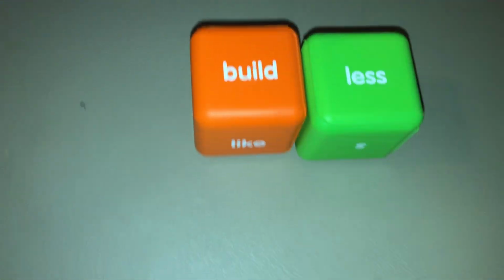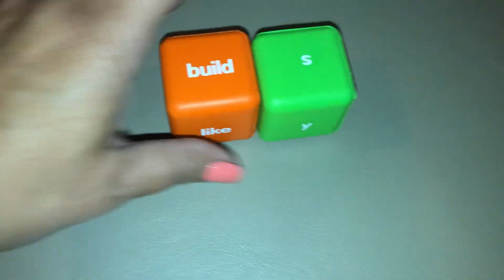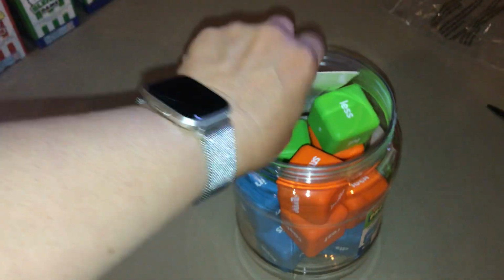Build-er. Yes, it makes a word. What about if I rolled build less? Is that a word? No, it's not. Okay. Builds. Is builds a word? Yes. So each one of these canisters is slightly different, and these are foam, and so they'll be easy to wash and keep clean, which I think is great.